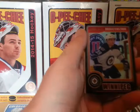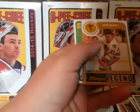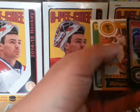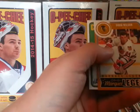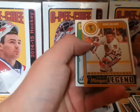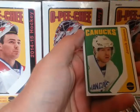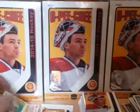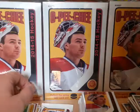Tobias Enstrom, Winnipeg Jets, black border, number 90 out of 100. And we have Doug Wilson, Chicago, marquee legend. And Jannik Hansen, retro, Vancouver Canucks. Last pack on this row.